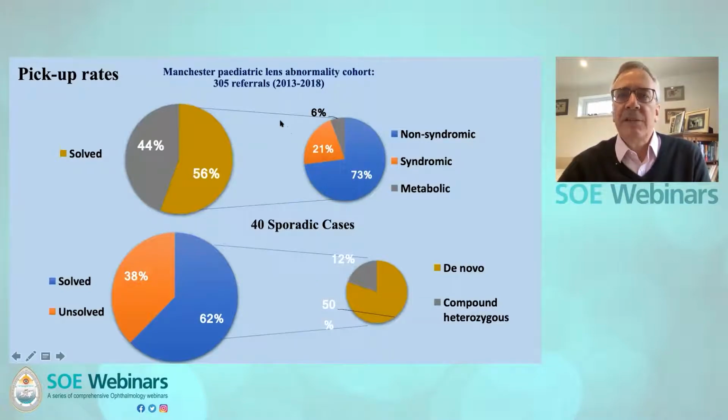21% in the Manchester group between 2013 and 2018 had syndromic cataract. In other words, there were other problems associated with the cataract. And as previously thought, around 3/4 were non-syndromic. Of those cases that were solved, of the sporadic ones, you can see that the majority are de novo mutations in known cataract genes, but a smaller proportion were due to compound heterozygous mutations.